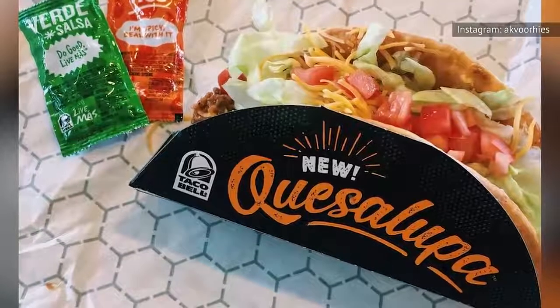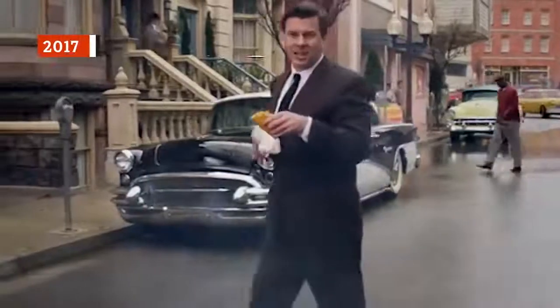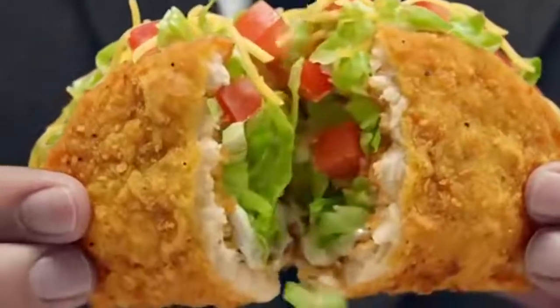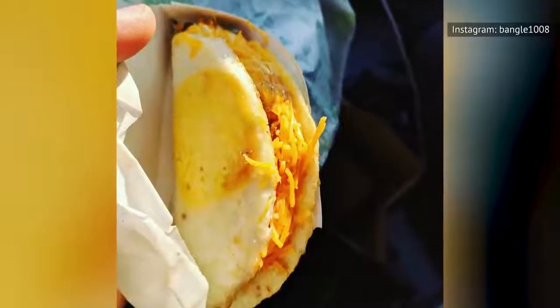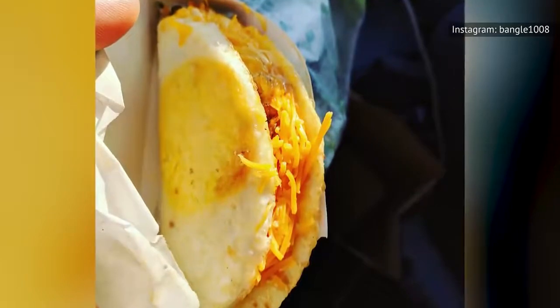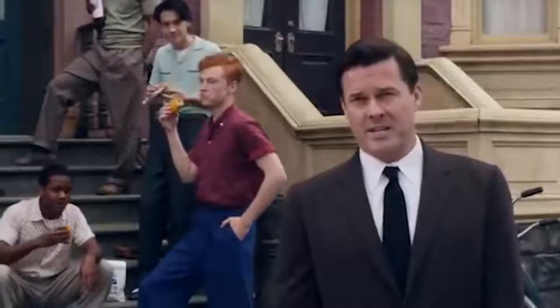For whatever reason, 2017 was the year that Taco Bell decided to forego taco shells or tortillas for some items and go totally naked. As scandalous as it sounds, in 2017, Taco Bell launched a few new menu items utilizing that word, including a naked chicken chalupa and a naked egg taco.